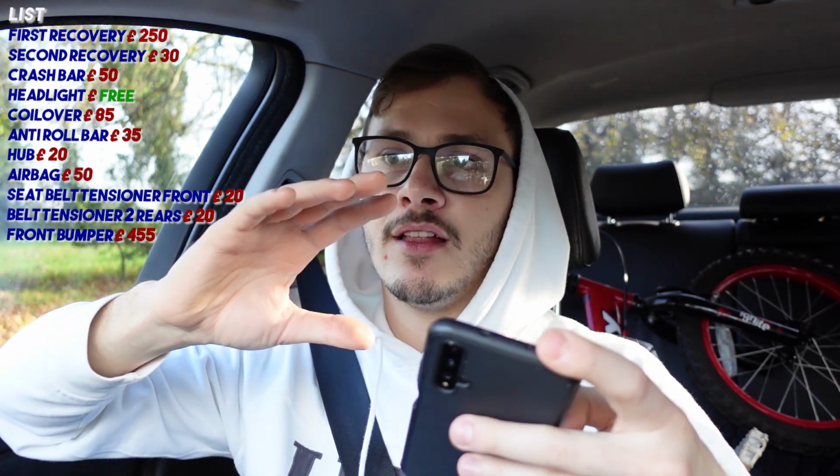So yeah, the front bumper cost me 455 quid. That's no prep, no paint, just the bumper as it came, ABS plastic, splitter and the fog lights and all the grills and stuff that you get with it. So where are we at? Front bumper. And then my wrap cost me just under 500 quid, £480.